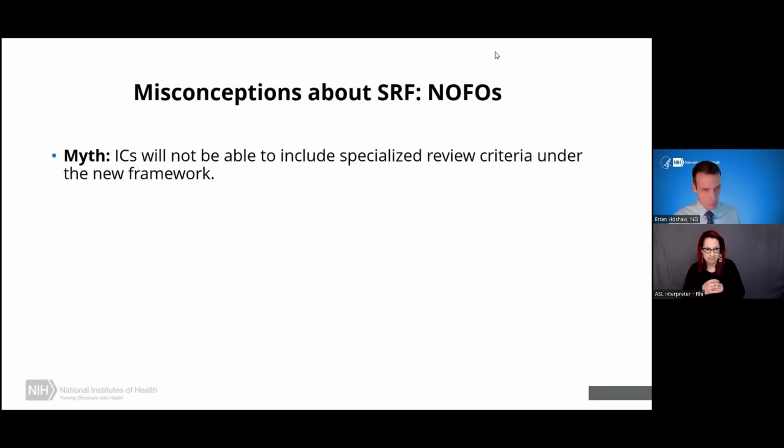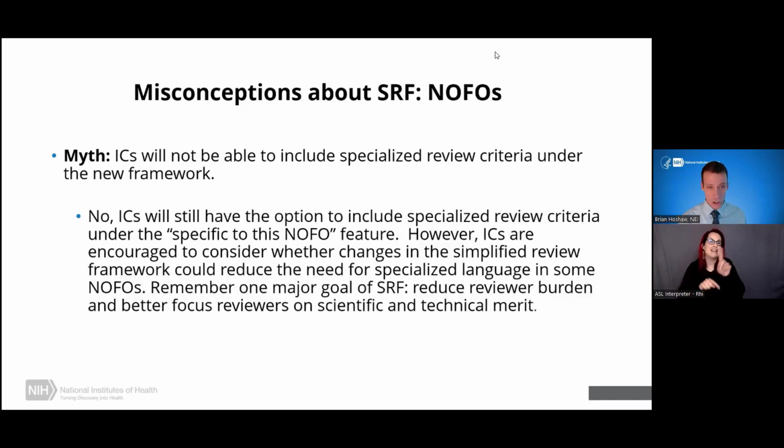And this is something Mike addressed, but we want to really bring it up again so everyone is clear on this. There were some people asking, well, it sounds like ICs can't have any specialized language if they have an RFA or another NOFO. They can't add anything under Section 5 under the criteria. So ICs will still have the opportunity to add some text that is specific to this NOFO in Section 5. However, we really are encouraging ICs to look at the new text in Section 5 and really reevaluate how much those additional lines add to the review.